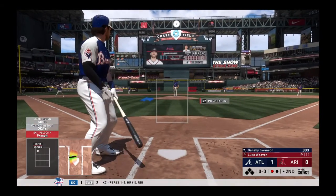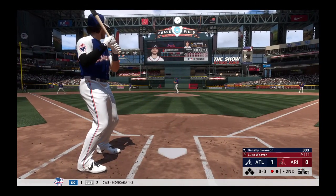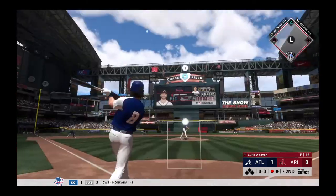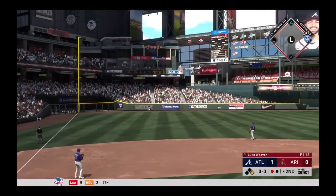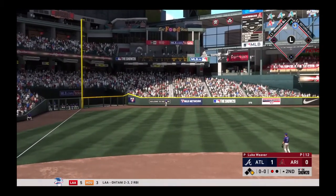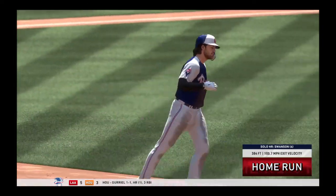So the bases are empty here with one away. And that brings up the former number one overall pick, Dansby Swanson. He takes a big swing at that one as this one's lifted high in the air and deep out to left field. And it's gone as they add still another.